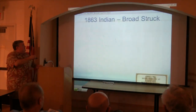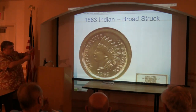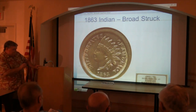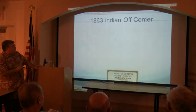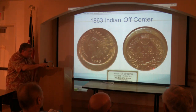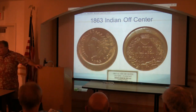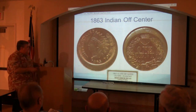All right, 1863 Broadstruck, another nice looking coin. So just the collar wasn't there when it got struck, so it expanded. There you go, another one that I thought was pretty. And then a nice off-center. Well, where's that off-center? How come that's okay? Well, there's a little bit of design missing down here. Okay, fine. But oh, by the way, off-centers typically are a lot more expensive than broad strikes. So it behooves you to get another nice MS-66 coin.